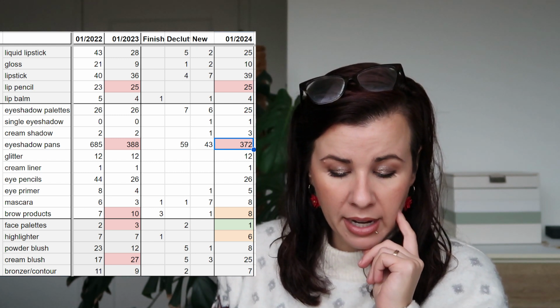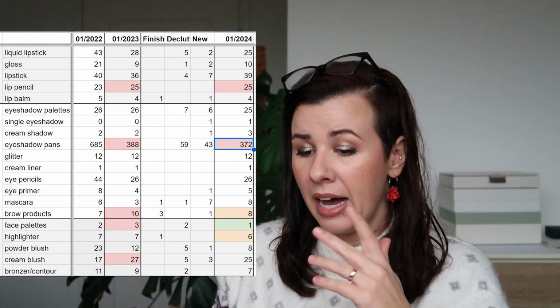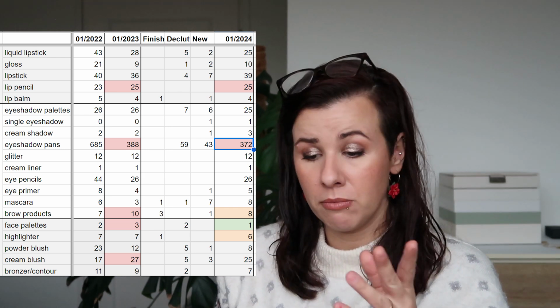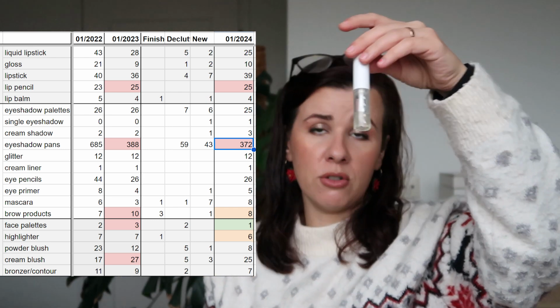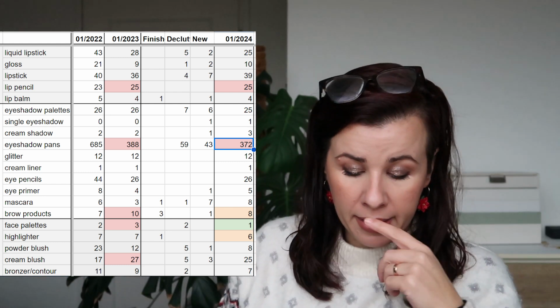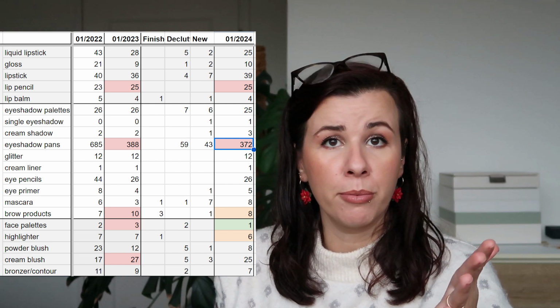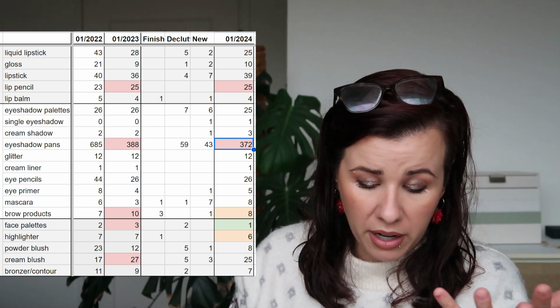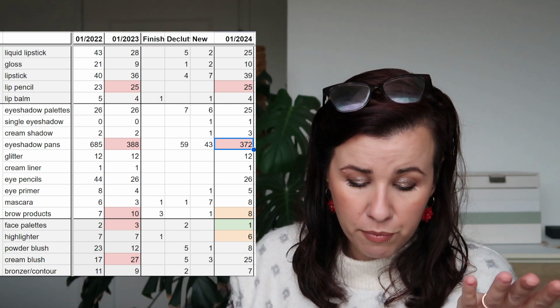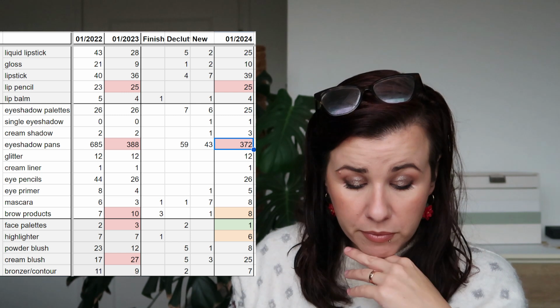Eye primers, I have 1 new one, so it brings me a total of 5. I bought a new Glam Glue because I'm almost finished, I don't know, no, it's not really almost finished, but I have the feeling I'm gonna finish this one. And I actually still cannot find my Primer Potion from Urban Decay. So maybe that's not 5 and I only have 4, unless I can find it.